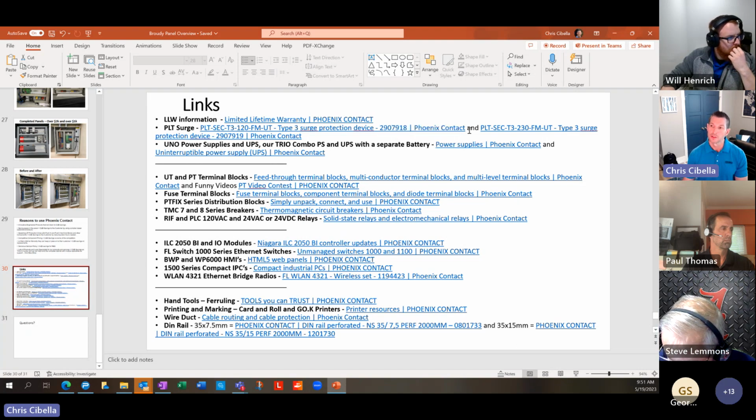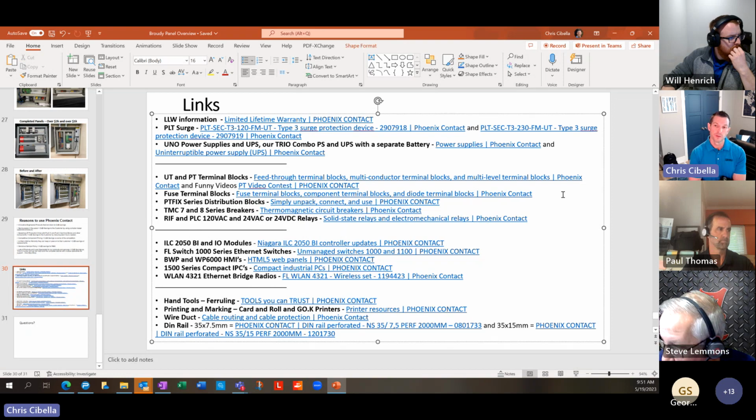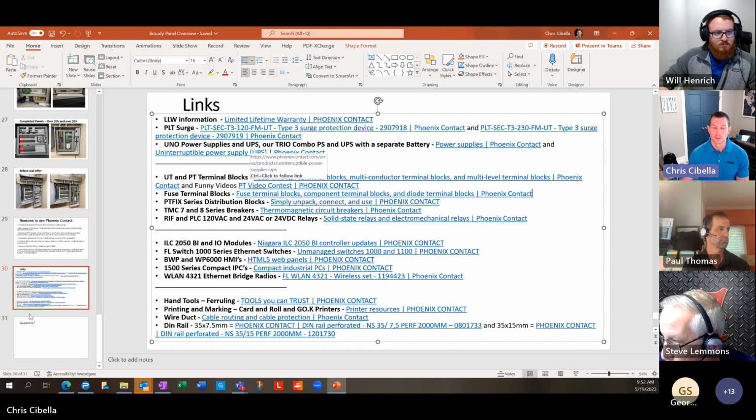2 of the high runner surge protection devices, 120 and 230. Some of the power supplies, UPS information, terminal box. Fuse blocks, we didn't talk about those too much, but those are still a high runner too. 5x20 fuses, very popular in the industry. Again, a lot of customers are starting to migrate over to the electronic circuit breaker side of things, but for right now, fuse box definitely is the most popular. Distribution blocks, circuit breakers, relays, computer switches, HMIs, all this stuff down here.